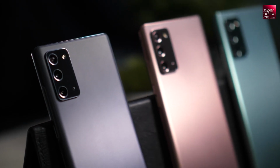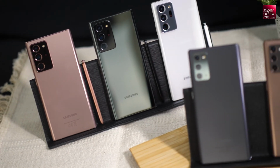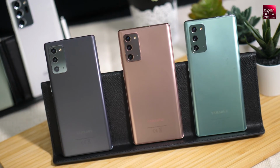For the Note 20, it will come in grey, green and bronze. I do like the green as it's actually more energetic when you compare it to the more adult and serious vibes from the rest of the colours. All the colours in the Note 20 are matte finish, which is a plus point for me.